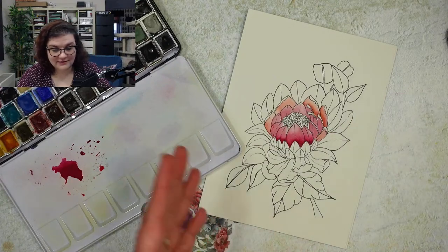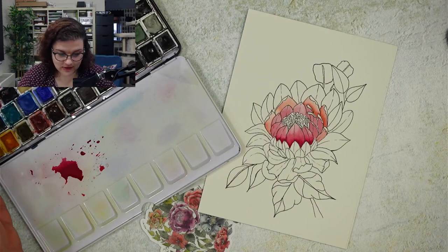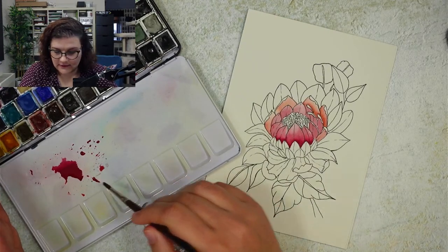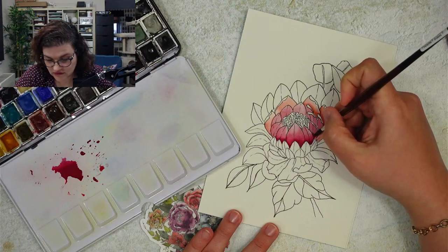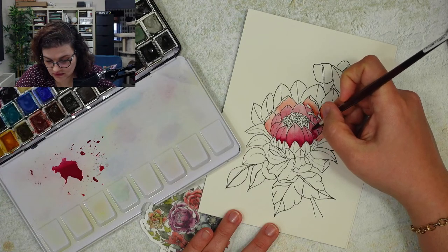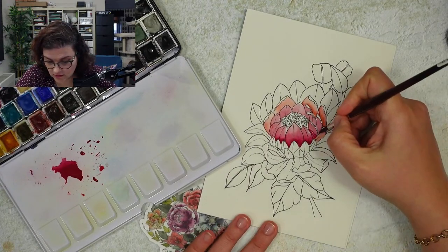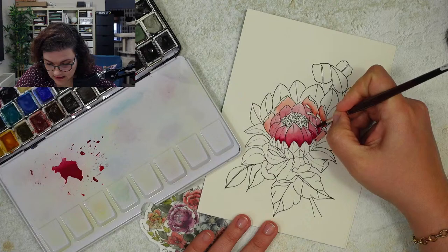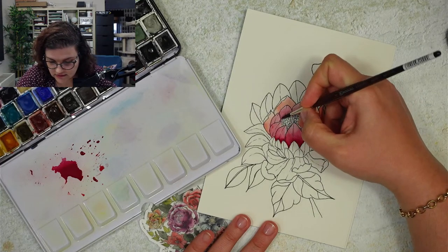You see, already the second layer looks way better. It looks way better than the first layer. Okay, and I'm going to show you after this one. So stick towards the end. It's going to take a while, right? I mean, this is a complicated flower, so luckily it's not a huge flower, but still pretty complicated.